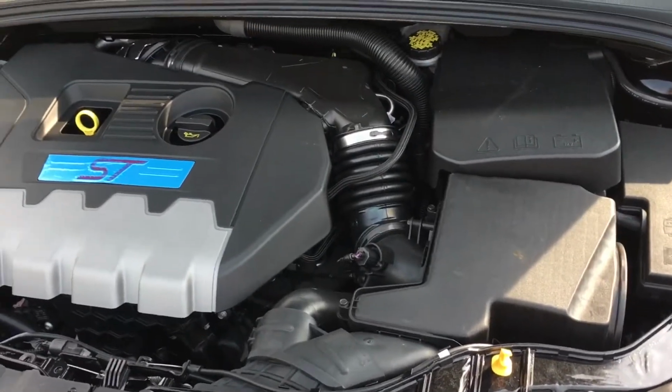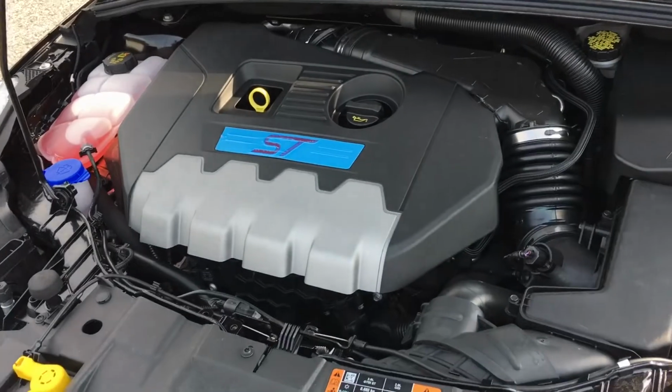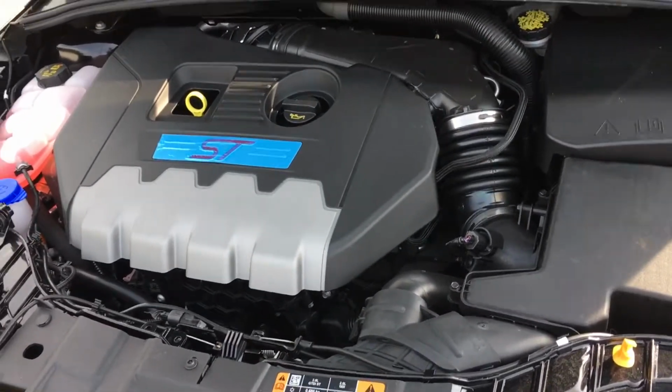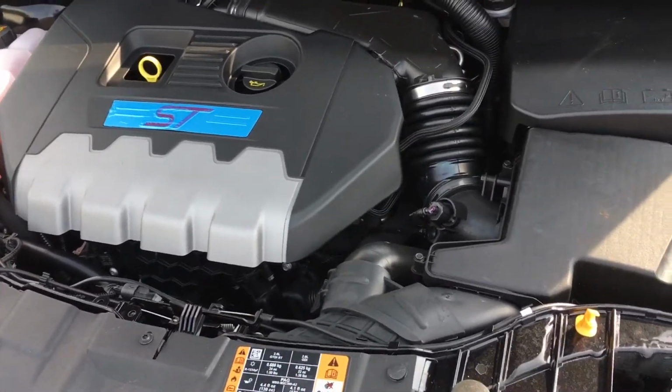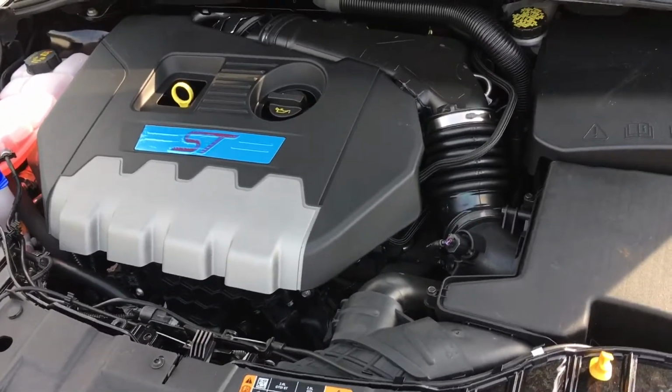Now it's not the same as what you're going to get in a Focus RS, and as soon as I'm able to get my hands on one of those for you guys, I'm also going to do a video on those, going over the differences between the ST and the RS. Is it worth the difference? Is it worth the extra money? Just to give you guys an idea if you've been thinking about possibly purchasing one.